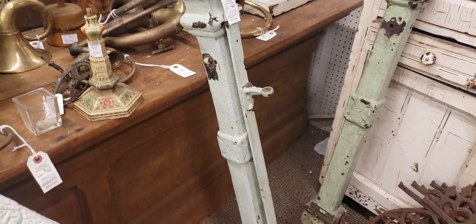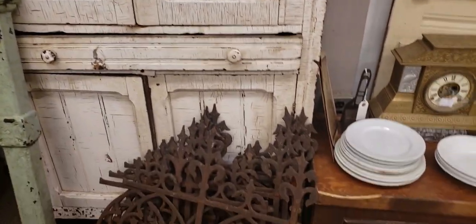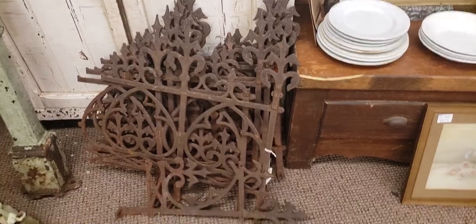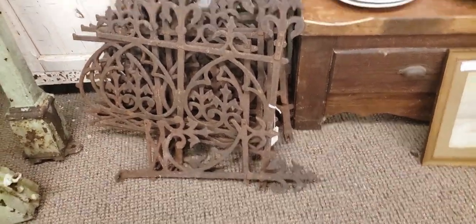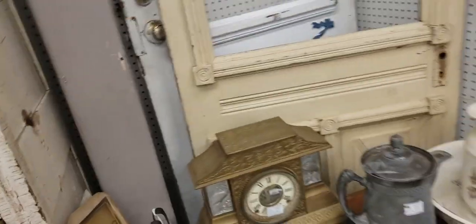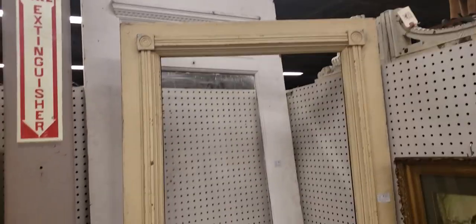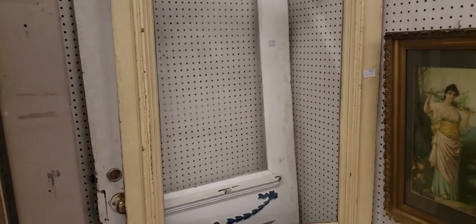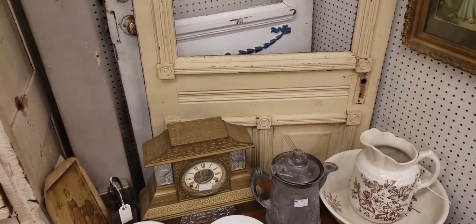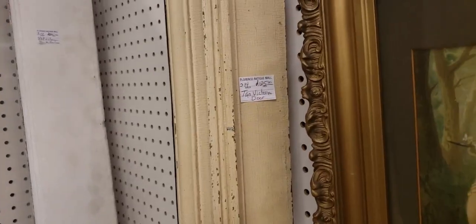Looks like fence post. I really like those. Love that cabinet. Love those pieces down there. There again, came out of an old home. Very nice. Yes, I love that door and I wished I had purchased it for my future she shed. I just liked it. I think it needed glass. Yeah, it needed glass. Love it.